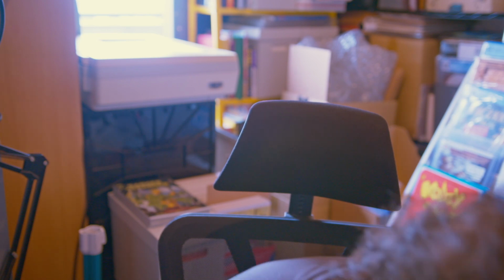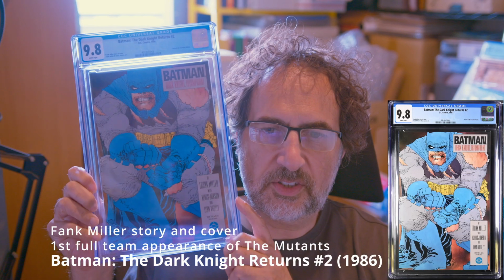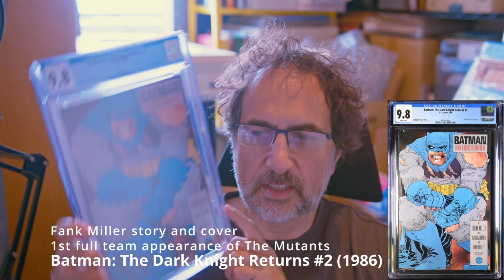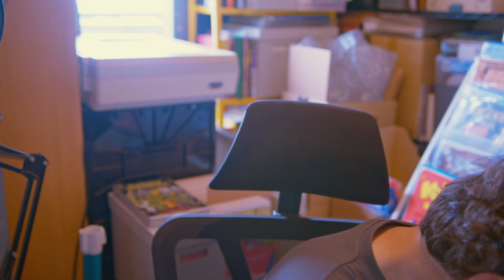So first off the bat, I'm pleased with this grade, 9.8 for Batman The Dark Knight Returns #2, with an absolutely fantastic, iconic cover there by Frank Miller. So that's a great start. Let's see how we go.